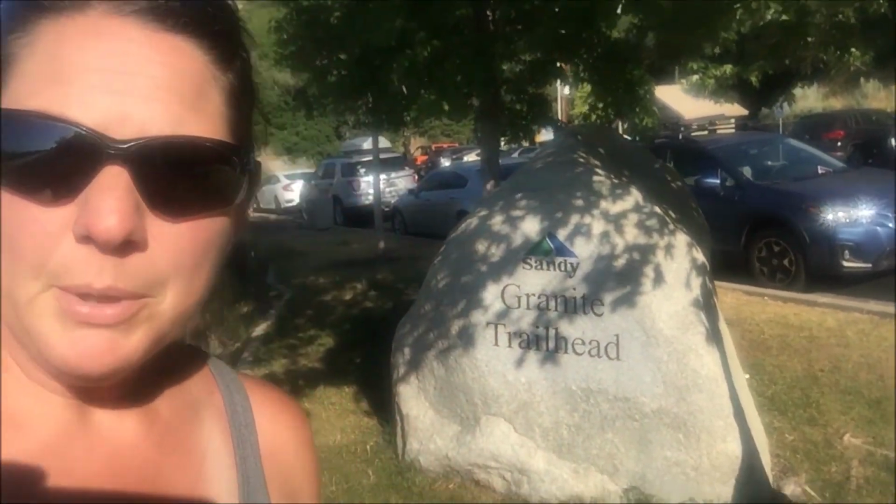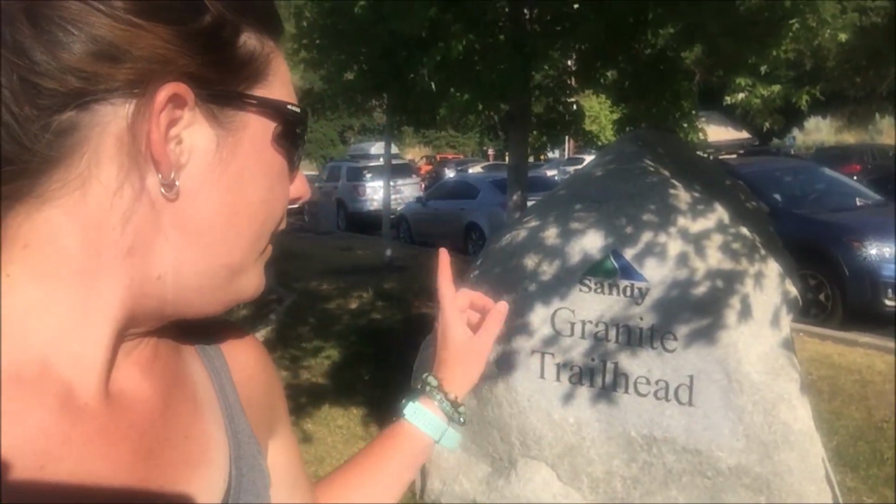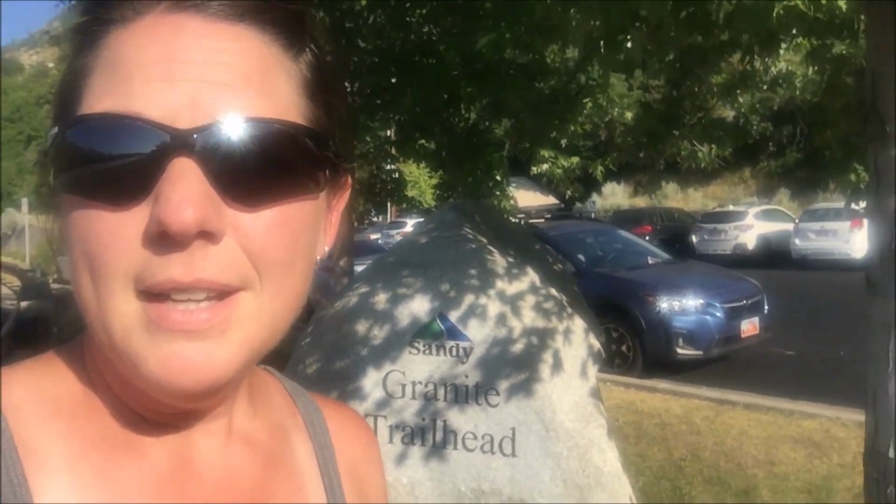Okay, tonight we're going to hike the Bells Canyon trail up to the waterfall, which is about 2 miles up to the waterfall. And what you want to do is just at the bottom of Little Cottonwood Canyon, the trailhead is the sandy granite trailhead.